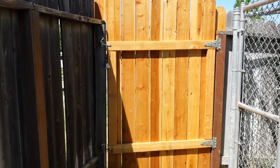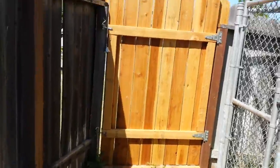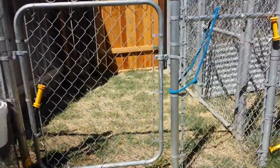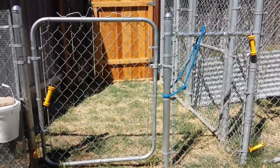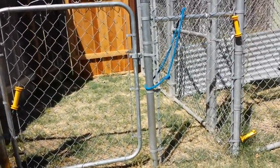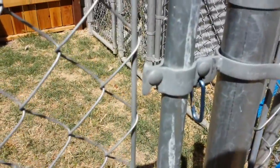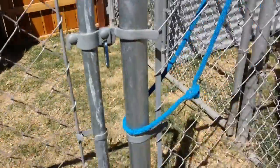So here you see there is a privacy gate with a top latch and a bottom latch. But inside that gate is another gate, a sally port, that acts as a barrier with a carabiner on the latch to prevent a dog from bringing it up.